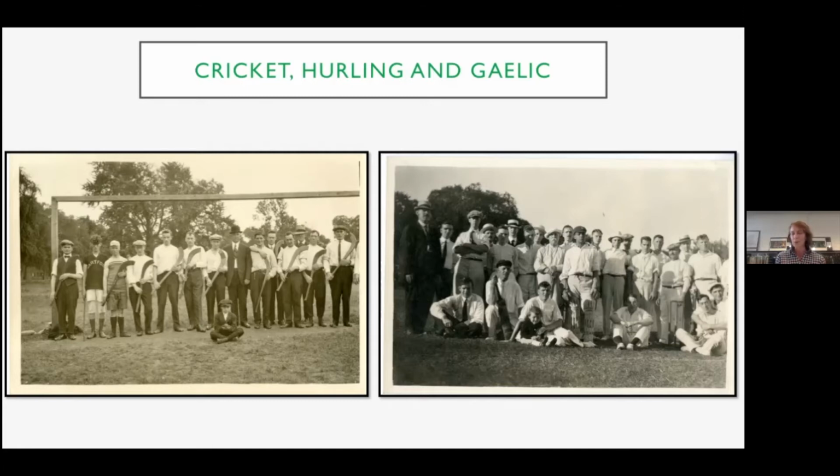And then, of course, the photo to the right is a cricket team, and I love that photograph. They look also very gentlemanly. And as we know, cricket has played an important role in the history of Hartford for a very long time, and continues to be played here today.